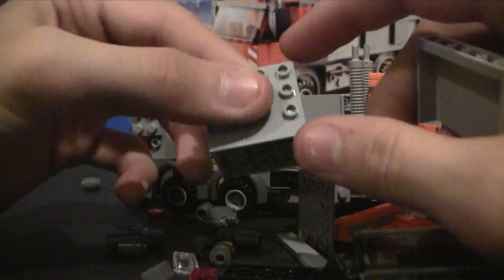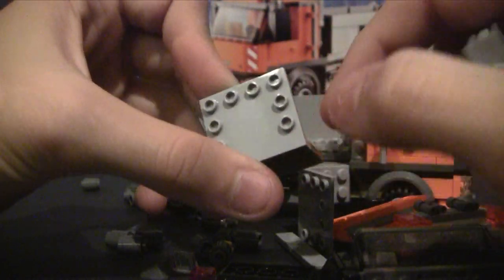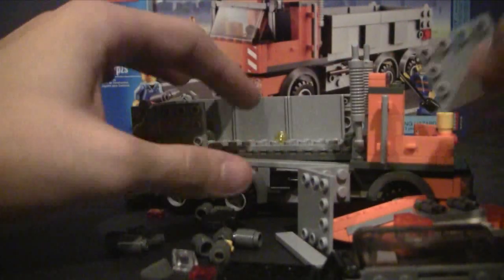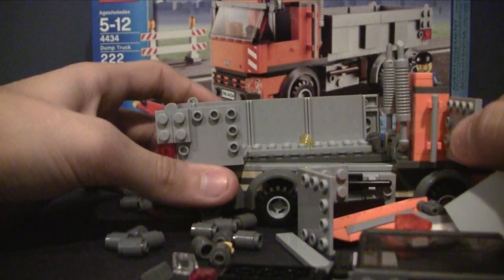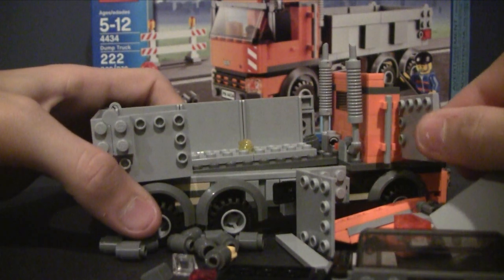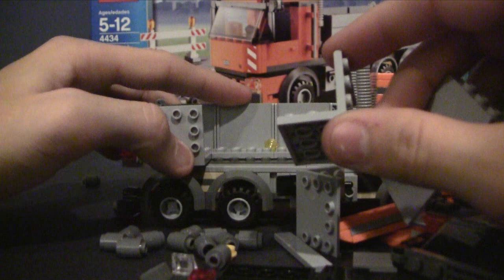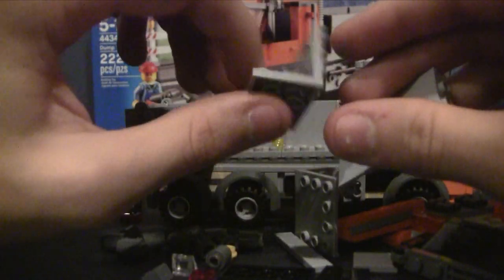Unfortunately, these aren't a full 4 studs long. This is only about 2/3 of a stud. However, I believe that makes them 3 bricks tall. Yeah, they're 3 bricks tall, as you can see here, and 3 studs long, as you can see here. And that's this panel.